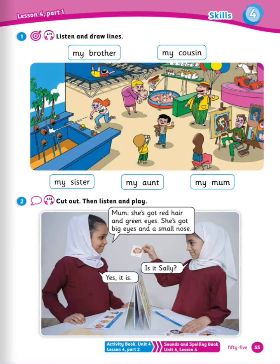Let's start. This is my family. Who's this? Who? This girl. She has red hair and blue eyes. Red hair and blue eyes? That's my sister. Great. Now who's this? He's got black hair, green eyes. Black hair and green eyes? It's my brother. What's his name? His name is Jack. Look, he's got a teddy bear.